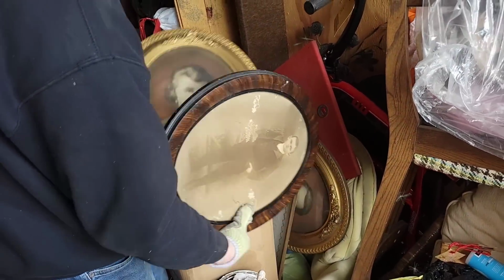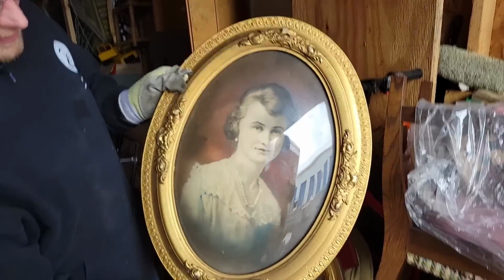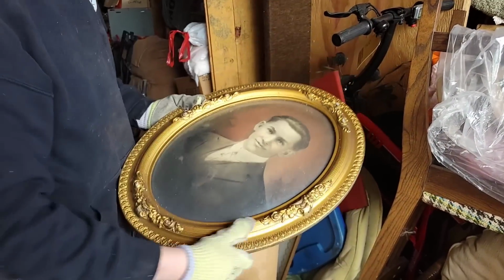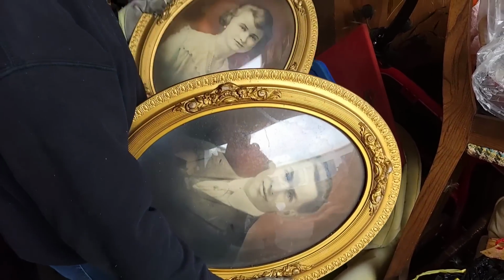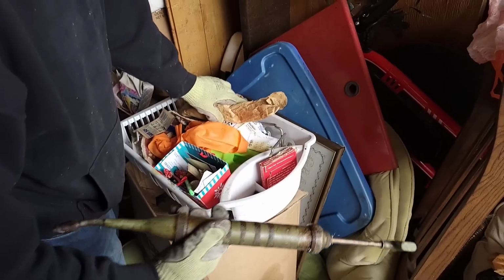It has an old frame. But these have, I call it the bubble glass. Those frames always sell for good money. And we got a matching chair, him and her. So this one has a little bit of damage, but still, probably at least $50 to $100 for the pair. Old brass grease gun.